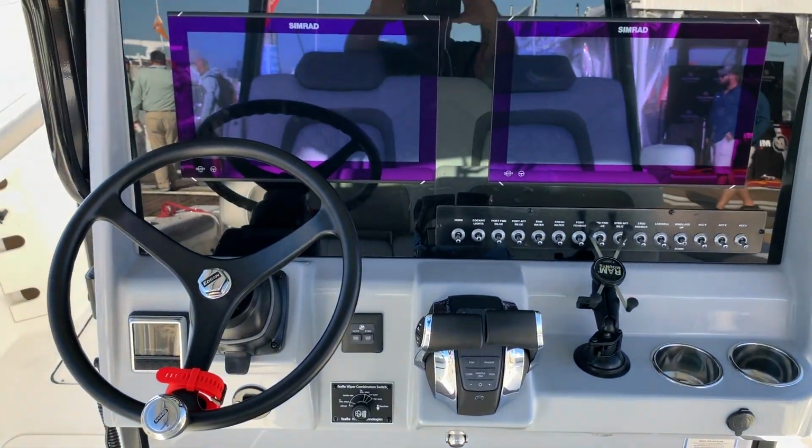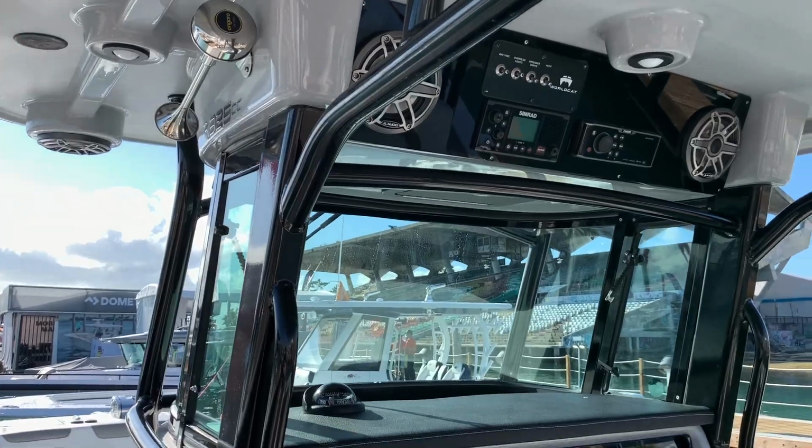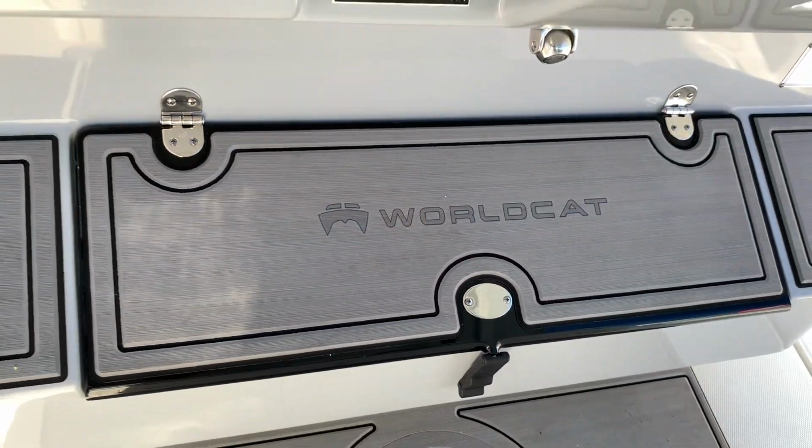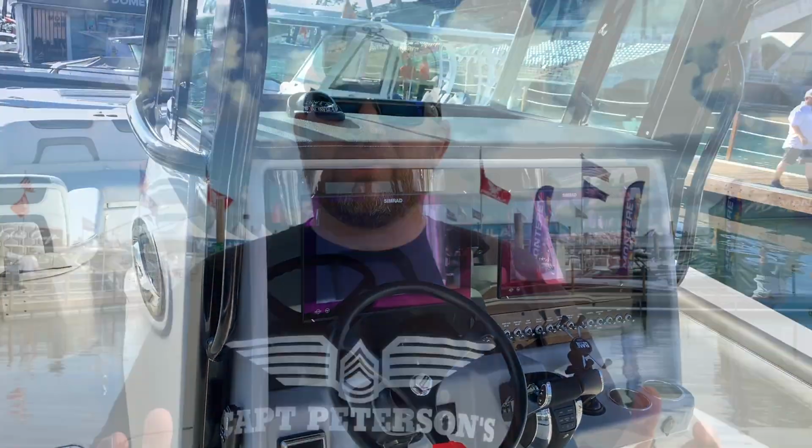I mean, it's a beautiful boat. I've been a big fan of Glacier Bay and Cat boats ever since I was a kid, ever since I knew what a catamaran was, and I saw these guys coming out with them. The fit and finish on Cats is well known. You can't go wrong with the Cat. They put out great boats. They're super clean. The hull design's been around forever.